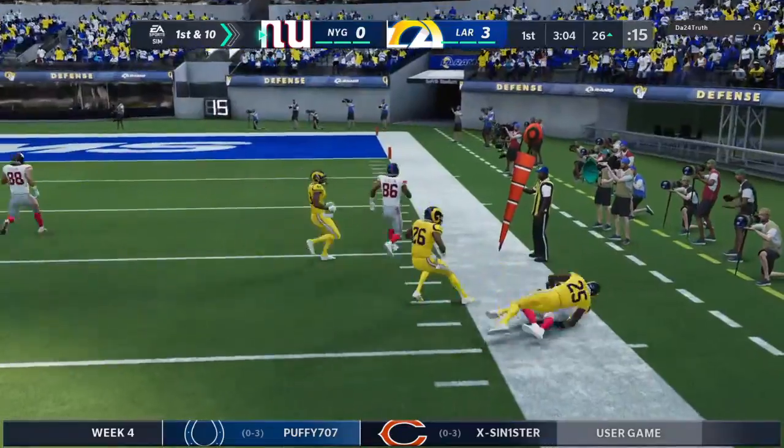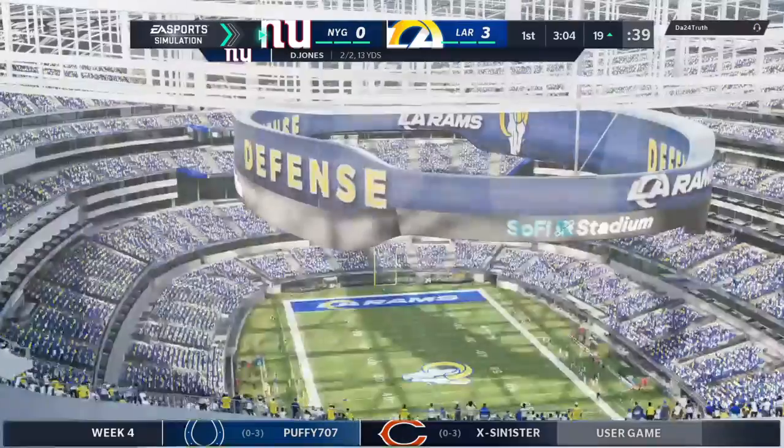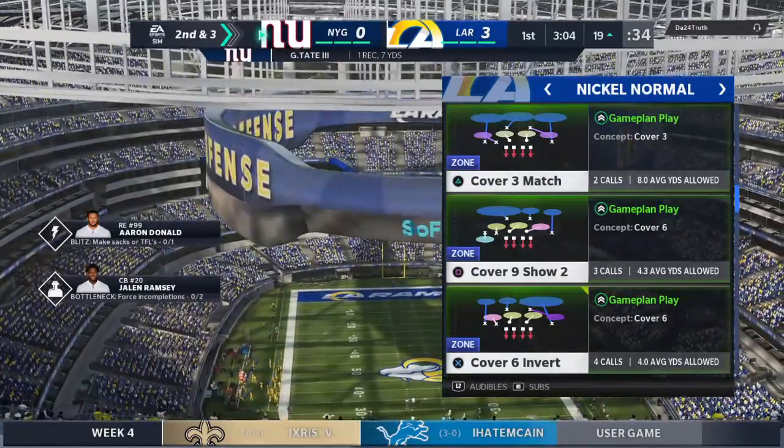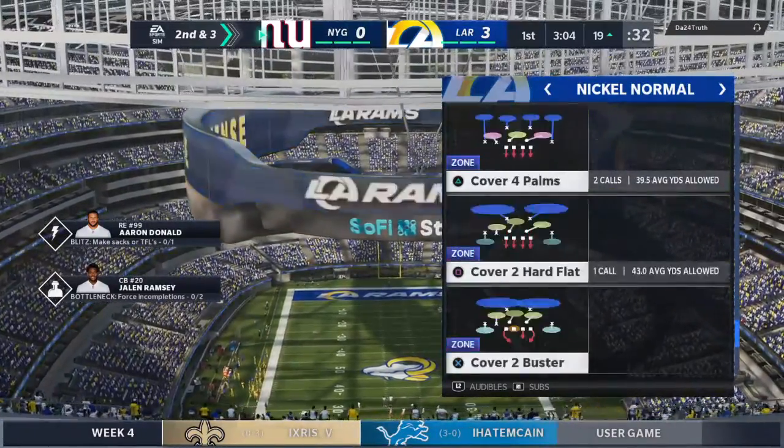Jones out to the flat, and that's caught. And he'll go out of bounds in the red zone just inside the 20. 7 yards, the pickup on the pitch and catch. Out of bounds. That's probably as simple of a throw as he'll have all game.